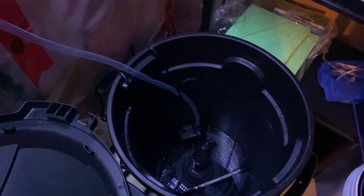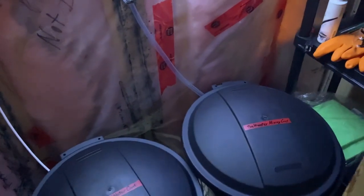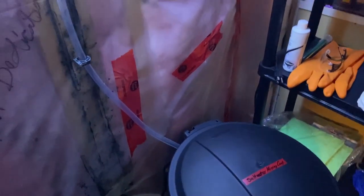In there I have a powerhead just to keep the water circulating when I do the saltwater mixing, a thermometer, and I have the pump that will pump the water from down here up the pipe, up through the floor into the living room where I have my tank. It just hooks up to the back of the tank, so I can plug in the pump, and my wife upstairs will let me know when the water's full. I'll unplug it, and then we're good to go. That way there's no carrying buckets up and down the stairs, which is great.